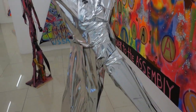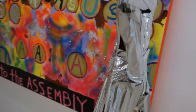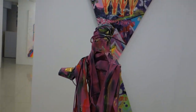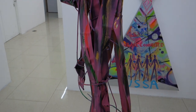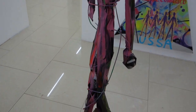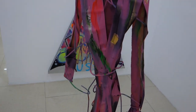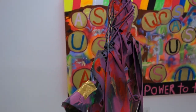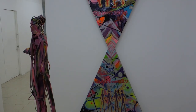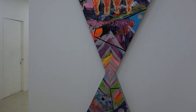Okay, here's another abject material, duct tape. Although that's pretty nice and shiny duct tape. This is part of the USSA Saints 2015, duct tape, wood, wire, and paint. Hi. Hey. It's titled Heaven and Earth. Acrylic and glitter on canvas, 88 by 42.